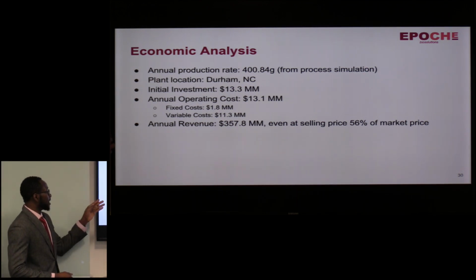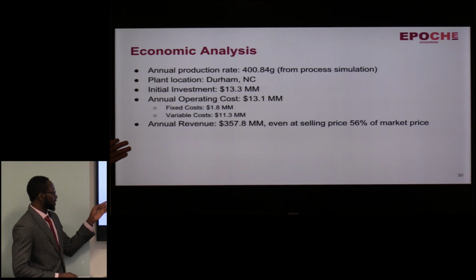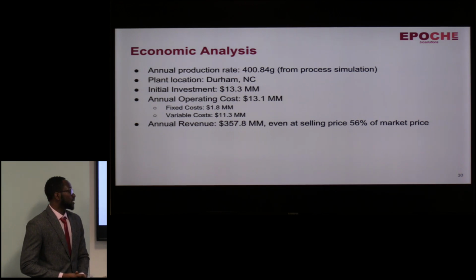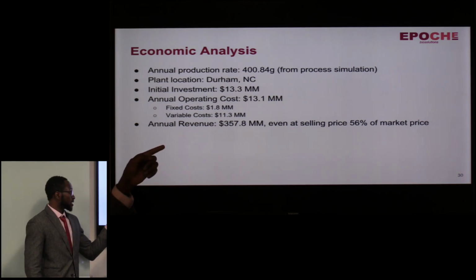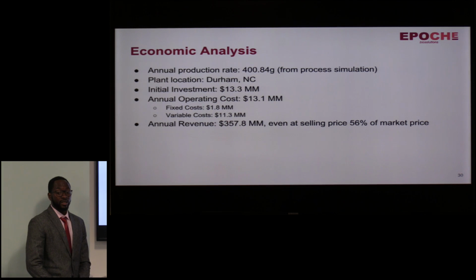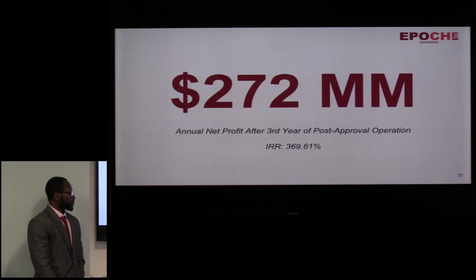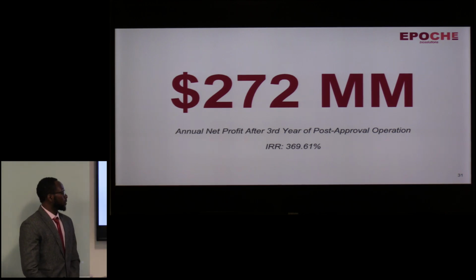Taking all this into account, out of our revenue of $357 million, we'll probably be making about $272 million in profit, selling our product at 56% of the current market price and also considering a 21% tax rate. After the third year of our operation, we'll have an internal rate of return of about 370%.